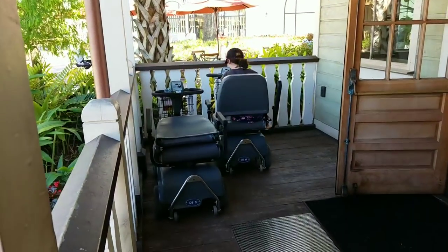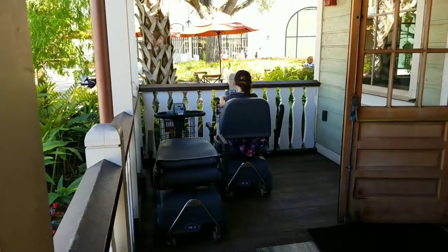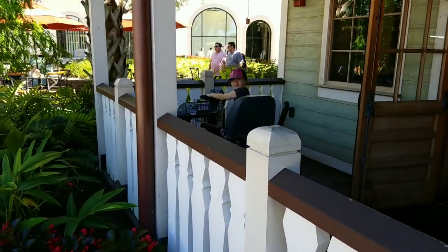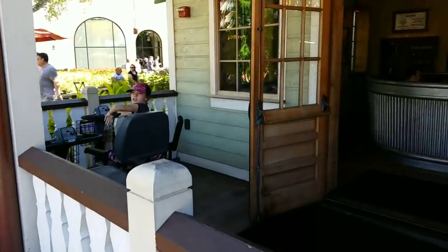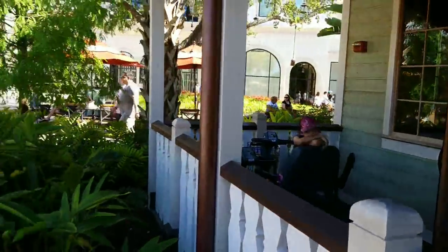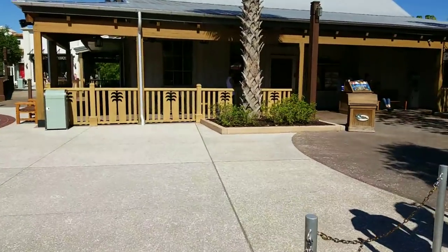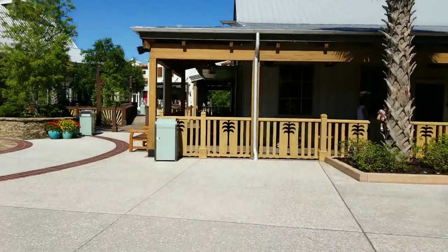All right, Mom and Dad have the carts here, so they're going to jump on board. I'm going to walk out here for a second. We'll take a quick look around while they get their scooters in order.